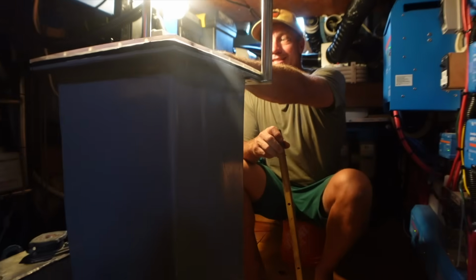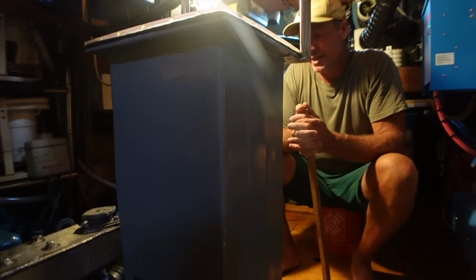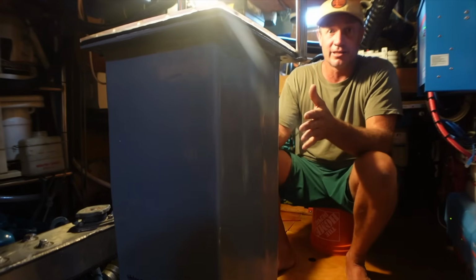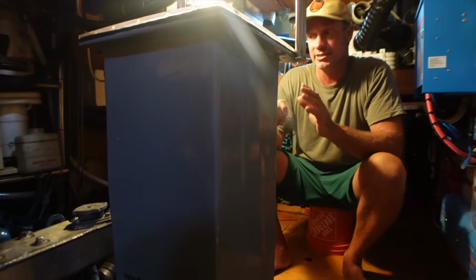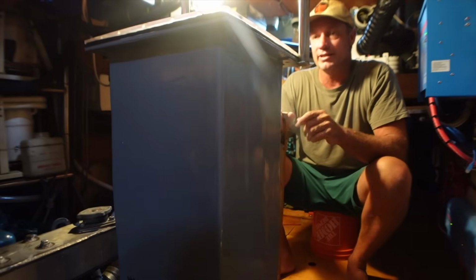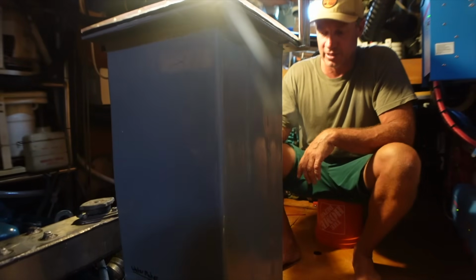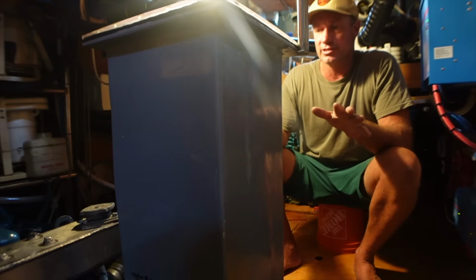So I have a sea chest. It's sort of good and bad. Smack bang in the middle of this area. Without it in the way here, it would probably make access to the engine a little bit easier. But the goal of this is to have all your valves in the one spot. So isolation is pretty simple.